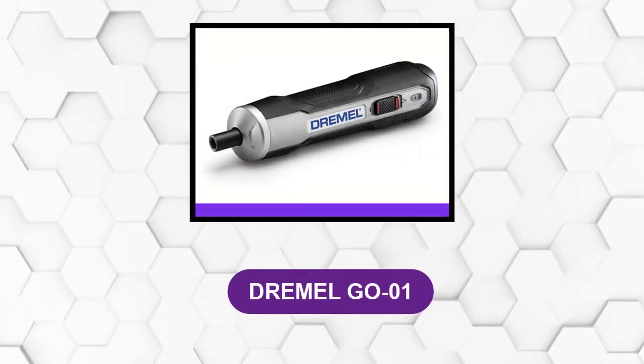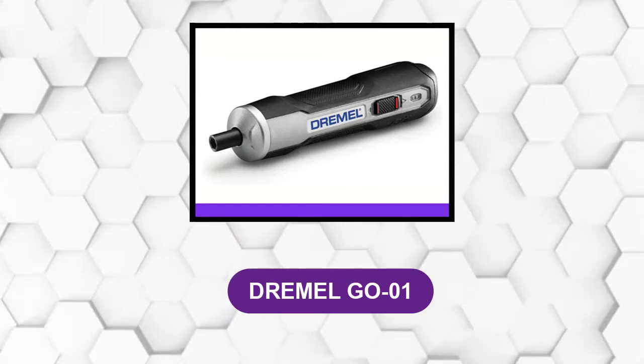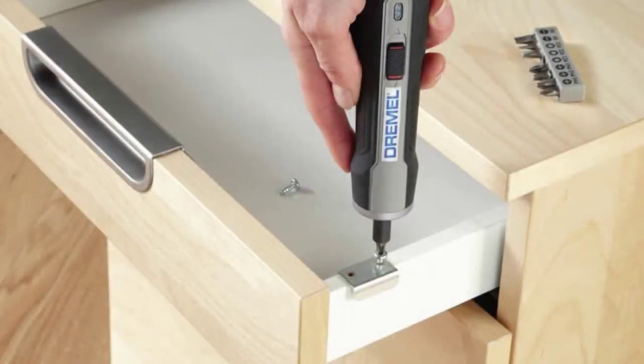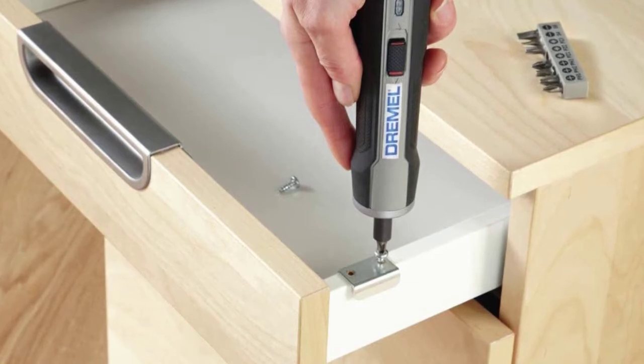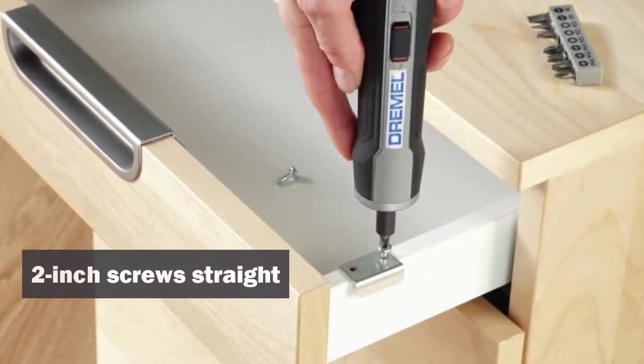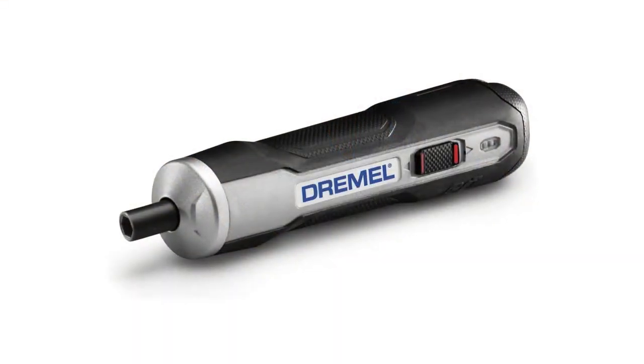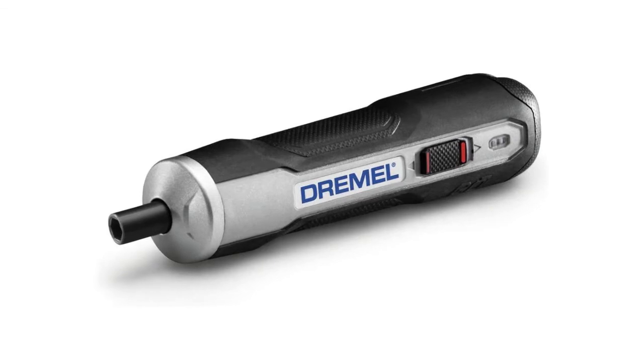At number 6, Dremel G001. This screwdriver could easily have been for the lightweight model. And this little screwdriver is powerful enough to drive 2-inch screws straight into the wood. It has a push-start operation that engages the motor when you apply pressure to the screw.